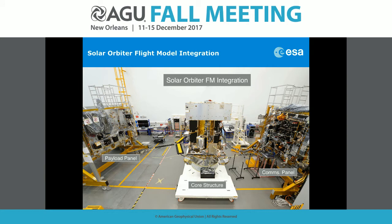Okay, so these are a few pictures from our flight model integration taking place at Airbus UK in Stevenage. You see in the middle the core structure of the spacecraft, which has a central cylinder, the launcher interface here at the bottom.